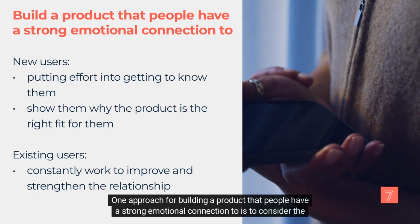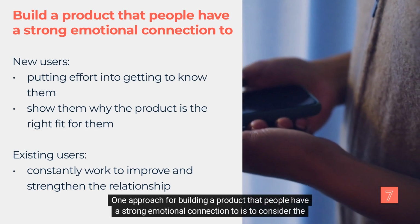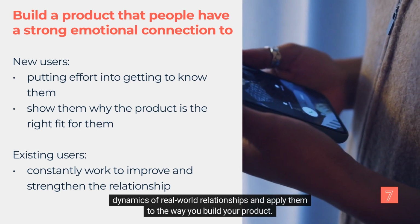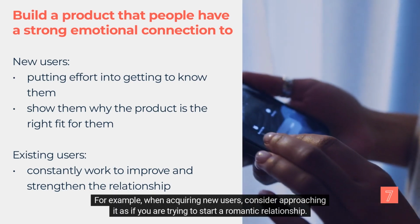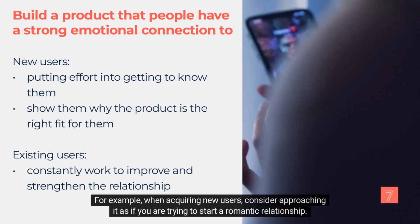One approach for building a product that people have a strong emotional connection to is to consider the dynamics of real-world relationships and apply them to the way you build your product. For example, when acquiring new users, consider approaching it as if you are trying to start a romantic relationship.